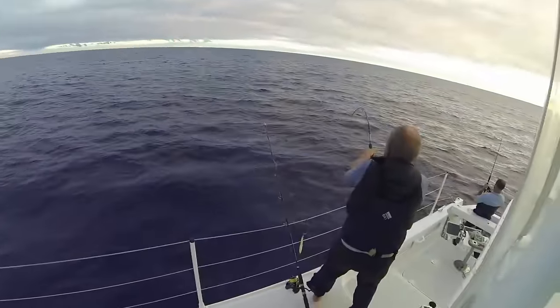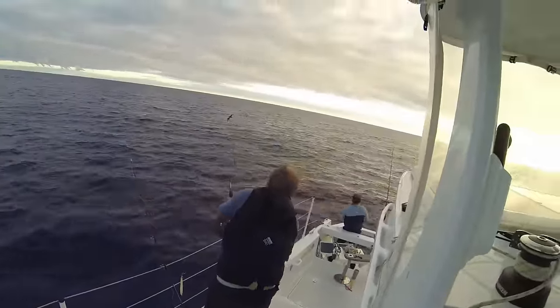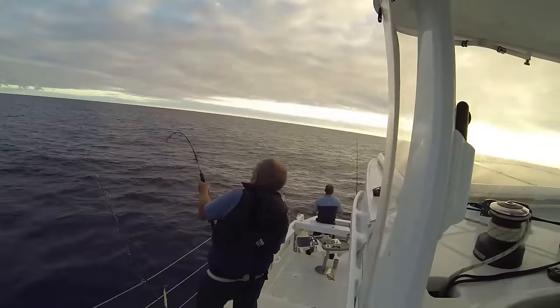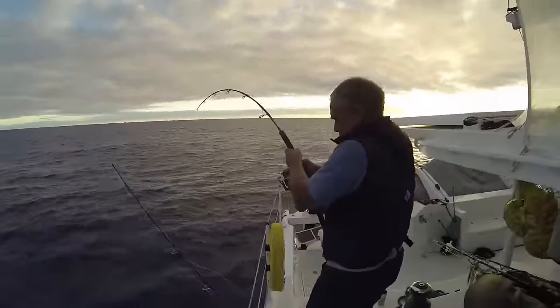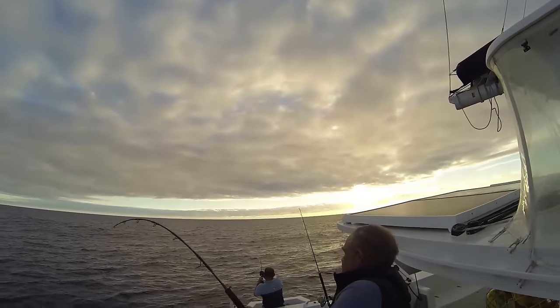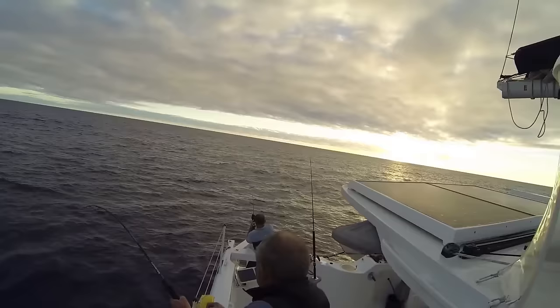We are still at it. Yeah, Jono looks like he's into a big one. We've been going since early this morning. I've been up since 1:30. The sun's setting, not quite yet. Check it. Dirk's into a bass at the back.